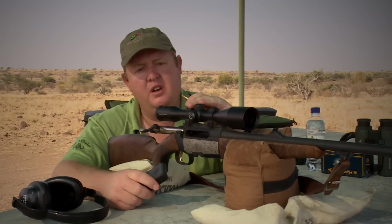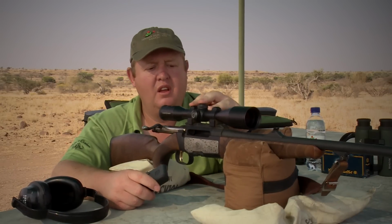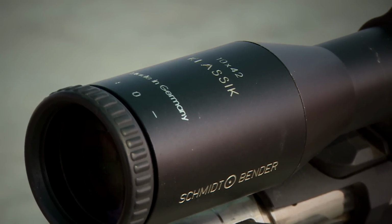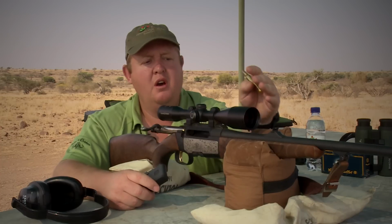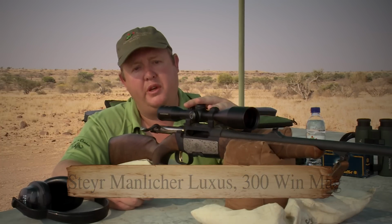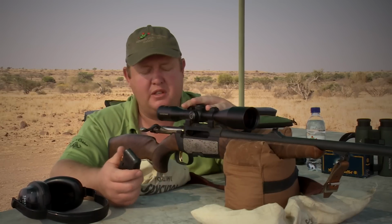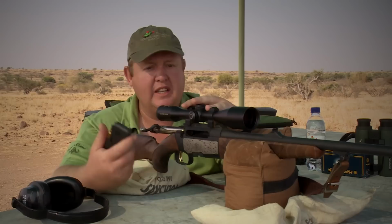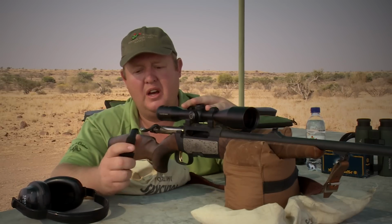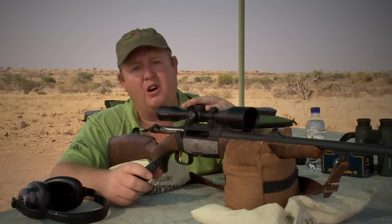The setup I'll be using is a Steyr Mannlicher Luxus rifle, fitted with a Schmidt & Bender fixed power telescope. It's a 10 magnification, 42mm objective lens, ideal for the distances we'll be hunting here, about 200 to 250 meters. We're shooting 180 grain Cessential bullet factory ammo, perfect for the larger frame animals we will be targeting here.